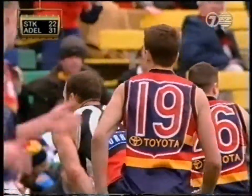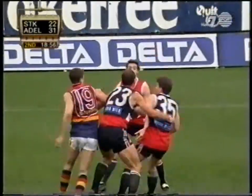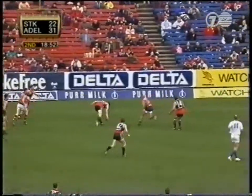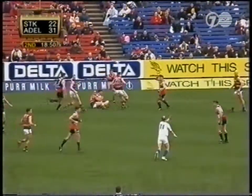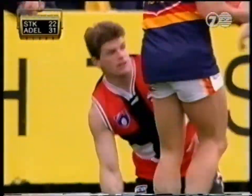Big Stewie Lowe. Only Matthew Richardson has taken more marks in the competition this year. But as Drew said earlier, it's dried up in the last few weeks for Stewie, as it's always been tough for the Saints in that period too. Here's Harvey, the man they need back.